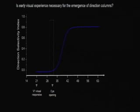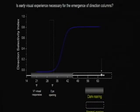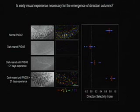Now, the final point that I'll make with this is that you might imagine that it doesn't matter when the experience occurs. You know, maybe if you delay experience out here to the 60s and give a couple of days of experience, that would be sufficient to recover this response property. And what you see, so if you dark rear beyond the time period when this property normally emerges, and then give experience for 3 weeks, and you compare that with what happens if you dark rear until the time where it just emerges and then give experience, is very different. So again, here's what the normal direction map looks like.